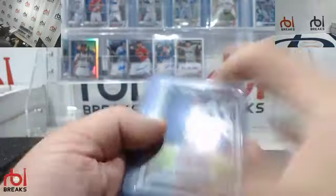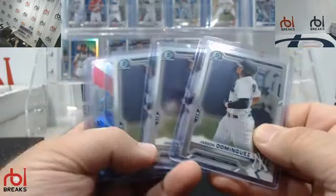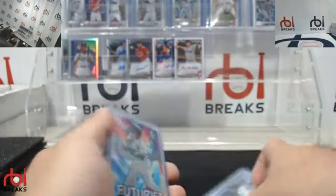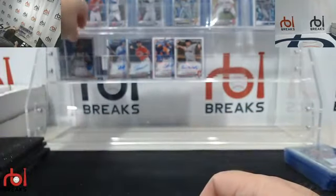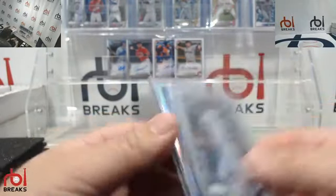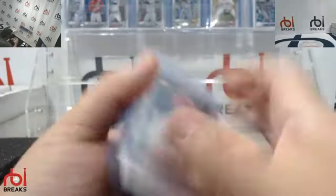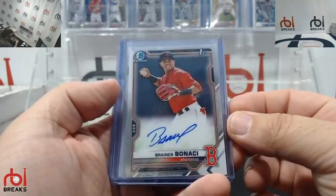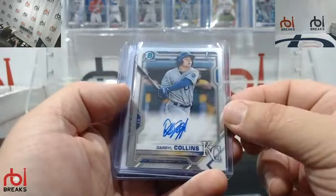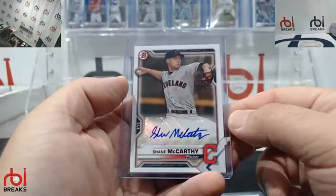For the Yankees, we had three Jasson Dominguez prospect chromes, and then two Dominguez futurist inserts. Wander Franco for the Rays, we had one chrome prospect and one Bowman retro insert for the Rays. Autographs, we had four, two chrome, two paper, Bowman first chrome: Bonaci for the Red Sox, Scribble Collins for the Royals, Furman for the Mets, and McCarthy for the Indians.